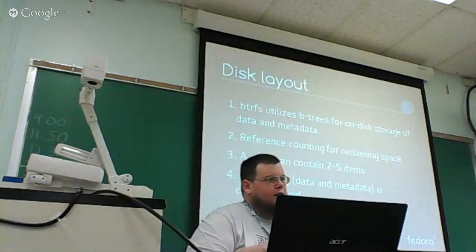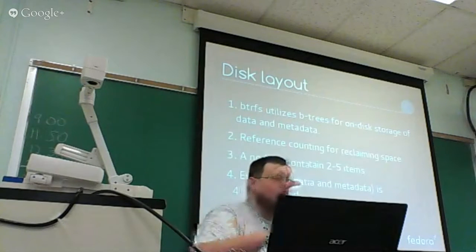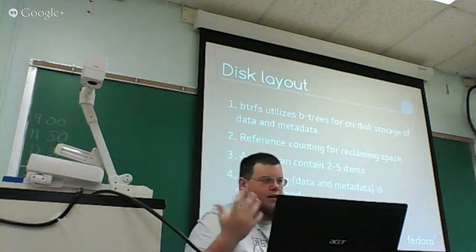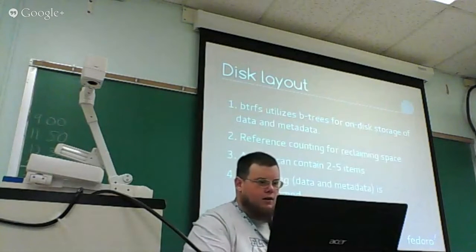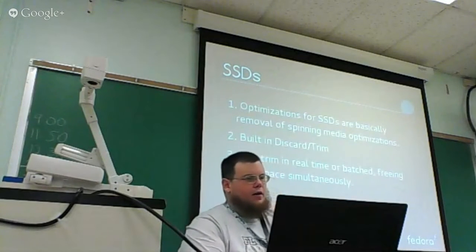Everything on the disk is checksummed. So you can run scrub on it and it'll check your checksums and see if anything's wrong. Like I say, it's optimized for SSDs.